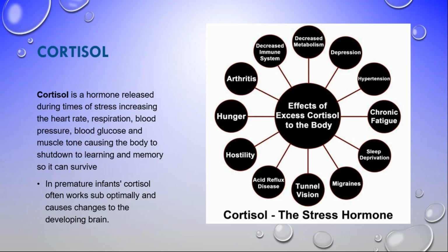And this is why, when an accident occurs or a stressful situation occurs, like a hijacking or whatever bad happens in the world, people's memory and what they tell you of the event is so much different to the next person's. You don't get this cut and paste, copy sort of, this is what happened. No, because of this cortisol release.